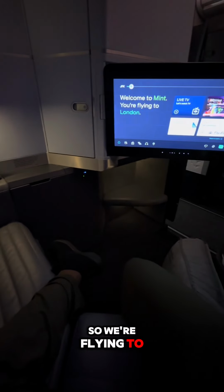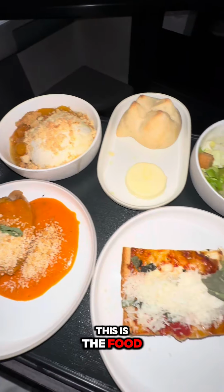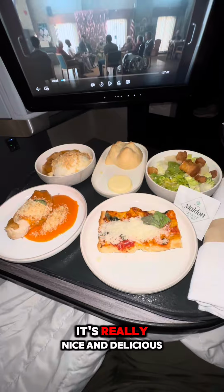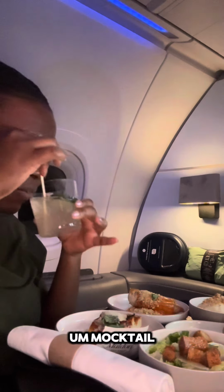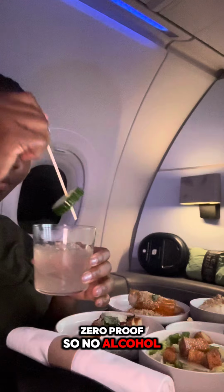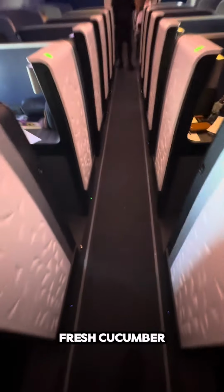So we're flying to London, and the food is served. This is the food. It's mostly Italian food that they serve on JetBlue Mint. It's really nice and delicious. I'm so used to their food at this point. I love their mocktail. This is my favorite mocktail with JetBlue Mint. It's their Mint zero proof, so no alcohol. I think they make it with ginger ale and something else, some spritz or whatever. I don't know, but it tastes good. And I like that they put fresh cucumber.